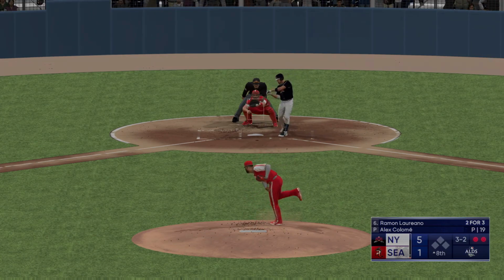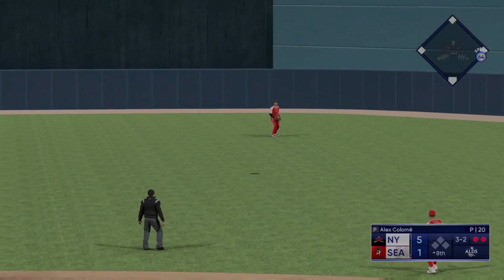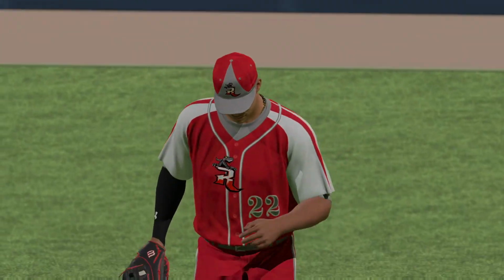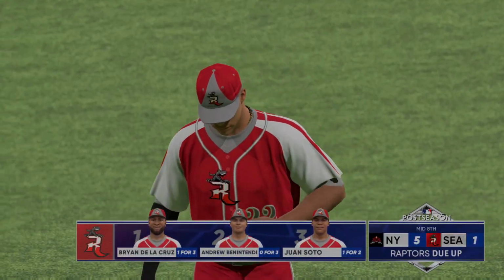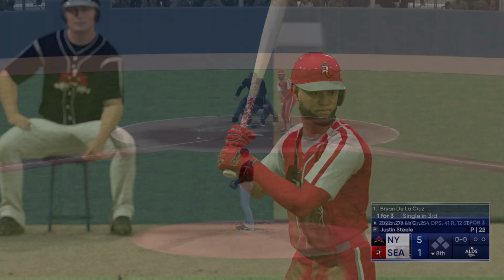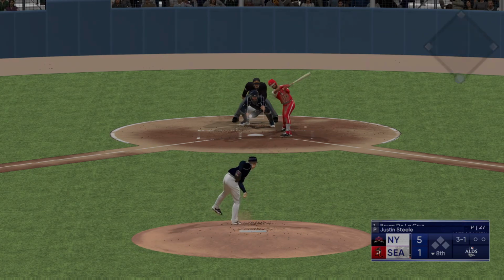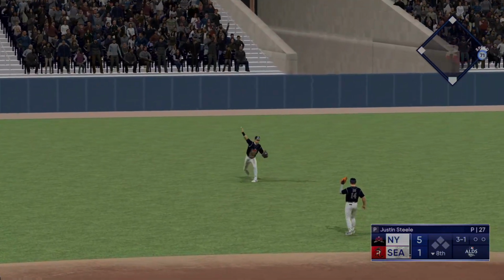Full count pitch here, and it's a fly ball to center field. And over to make the play is Juan Soto, who is playing center field for this team, as we're going to go into the bottom of the 8th. Here we go. Seattle's got a lot more to play with here. Here's Brian De La Cruz, and he does have a hit tonight. Justin Steele is still pitching, 3-1, a ground ball. That one is going to get through for a base hit.